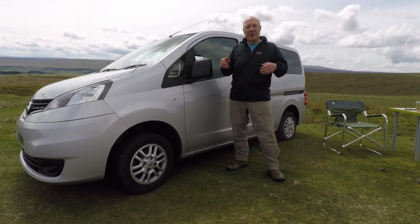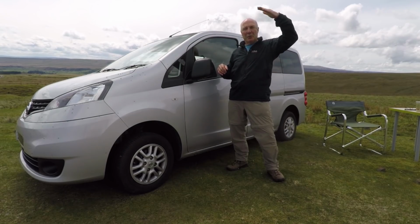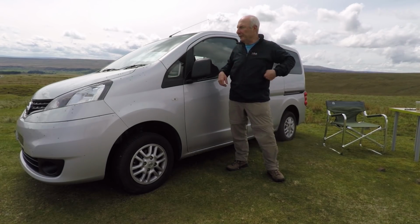The commercial vans have 2 doors at the back, barn doors they're called, and they open like this. Whereas I wanted the proper tailgate, which would give me shelter from rain when I'm putting the dog in and changing my boots and things like that. I'll show you that in a minute.